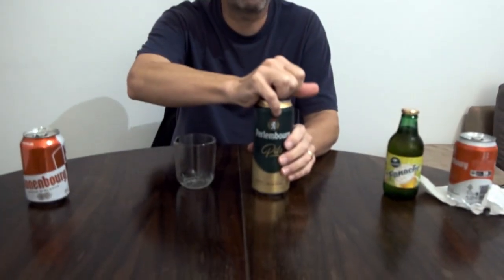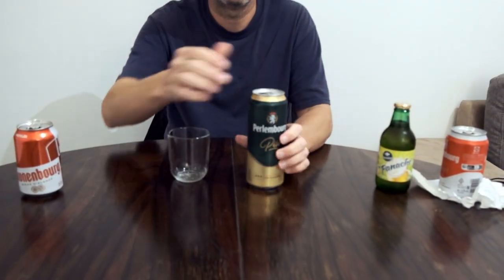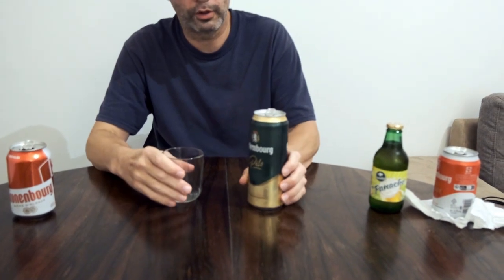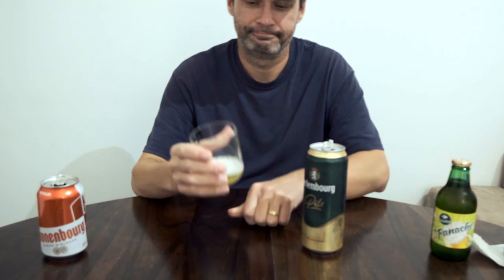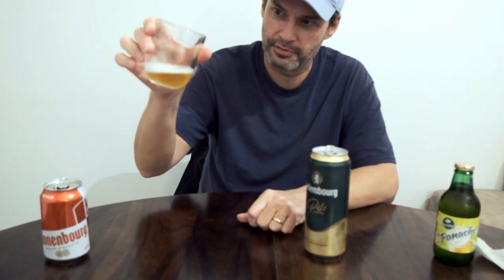For our third and final real beer of the evening, before we get to the near beer Radler, this is the Perlenborg Pilsner. I'm already a fan of it because it's in a big can. We have low standards. I have high standards, tall cans. Looks like the others. Well, I think it looks a little more reddish. Well, at least through the camera it does, but now that I'm looking without the camera, it looks lighter.